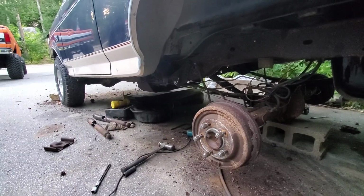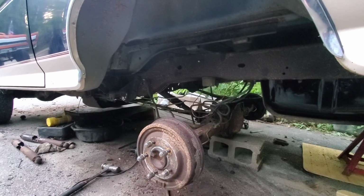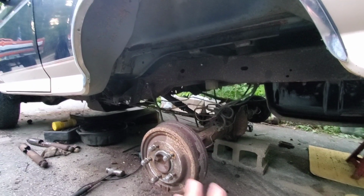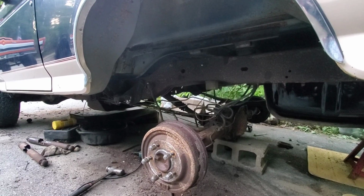Let me know what you guys think about the new wheels. And we're actually doing the Bronco now. It's been a while, I know it's been a while, but I'm actually working on it, as you can see.